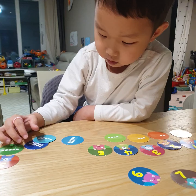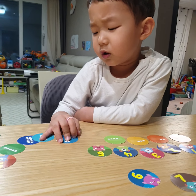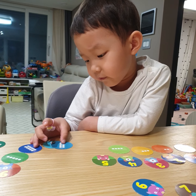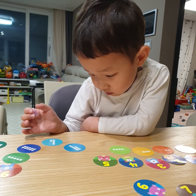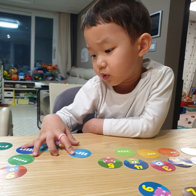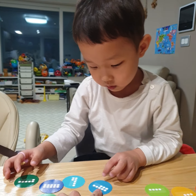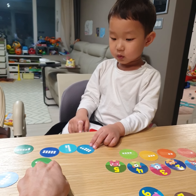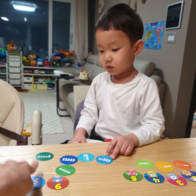Wait a second. Okay. Oh, no. Can you make it quick? Five dots. You can find 5 dots. Okay, let's check one by one. Is it 5? No. Is it 5? No.